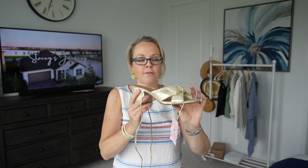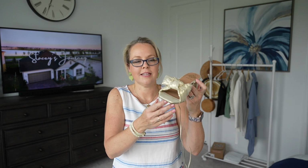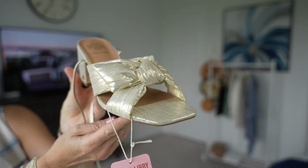Nice little soft footbed. This area here is just so soft. It has a little bit of a cushion to it, but yeah, the shoes are very comfortable. I was walking around in these in the house and just very impressed with them. But I love that little gold finish there. Just such a pretty finish.